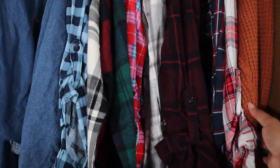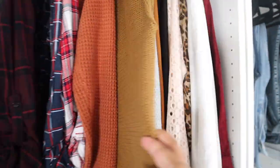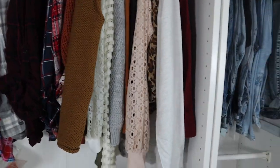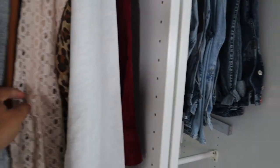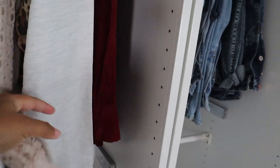And then I have a couple sweaters down here. Like, I got this cutie from TJ Maxx. I got this guy from Target, which I will be showing in an upcoming clothing haul. And then just a few other lightweight tops that I love.